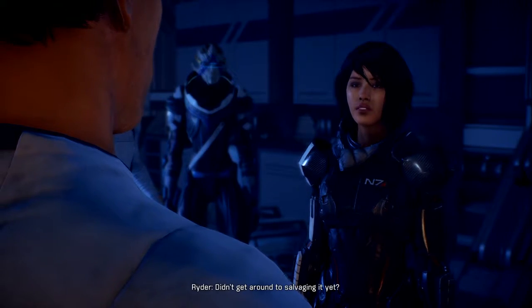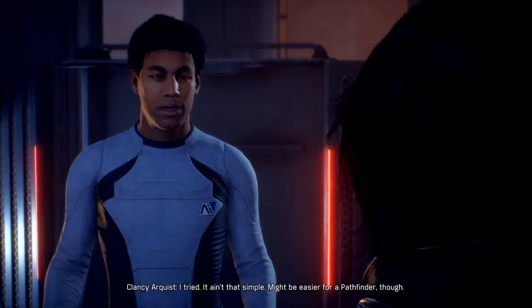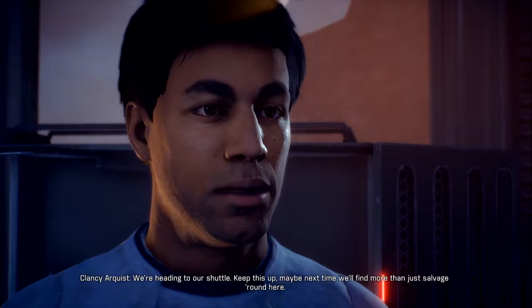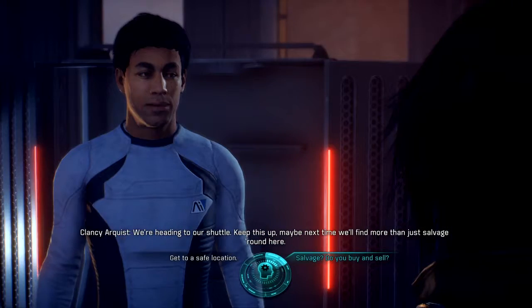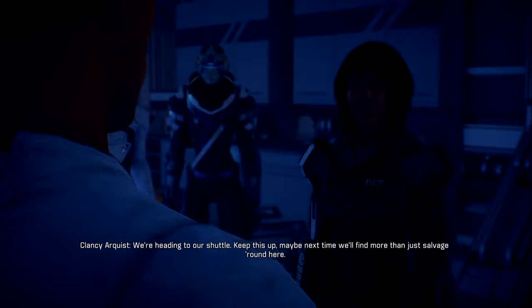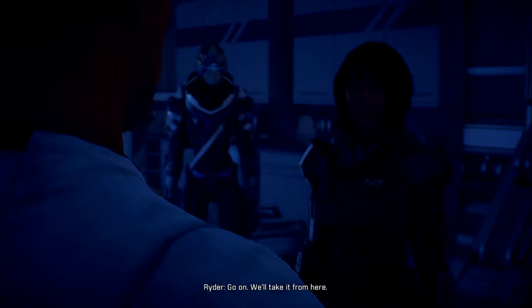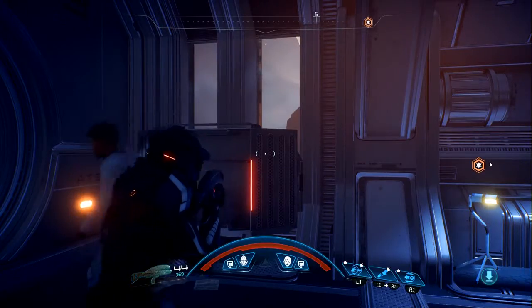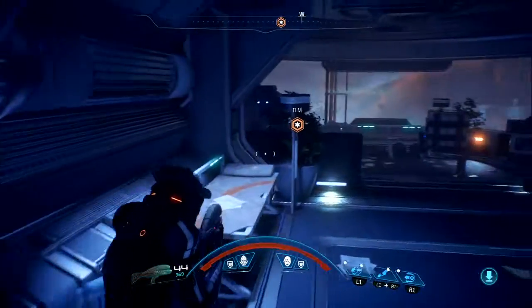Didn't get around to salvaging it yet? I tried. It ain't that simple. Might be easier for a Pathfinder, though. We're heading to our shuttle. Keep this up. Maybe next time we'll find more than just salvage around here. Go on. We'll take it from here. I guess Crazy Blue has to buy her parts from someone else.